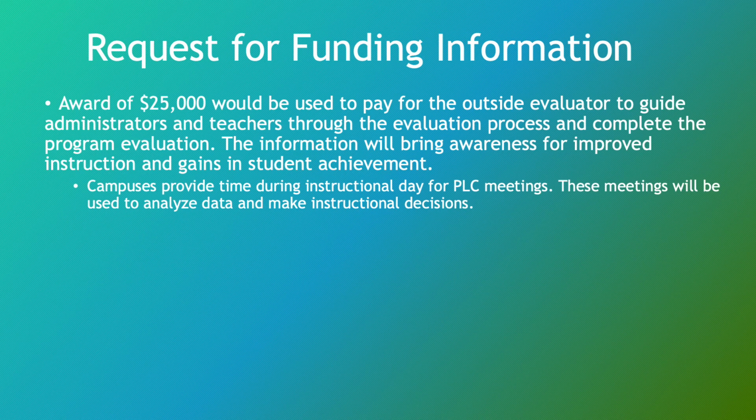So the request for funding is to pay for the evaluator's services of organizing, collecting, and analyzing data throughout the school year. The evaluator will work with the district and campuses to organize training, provide information, collect and analyze the data, and share with all stakeholders. This can occur during PLC times on campuses, and these meetings will help to analyze that data and make instructional decisions, as well as meeting with district folks and administrators at the end of the year to make final decisions about the program.